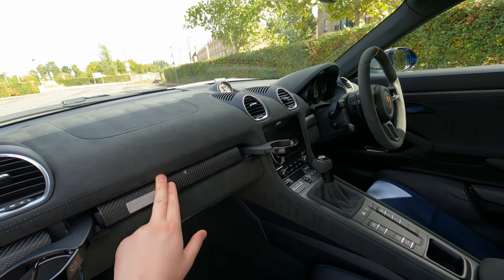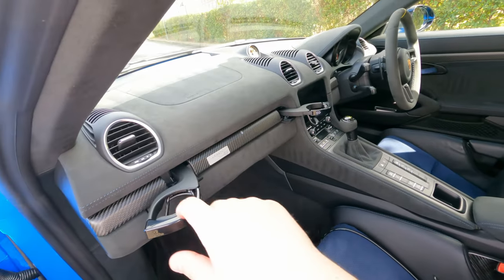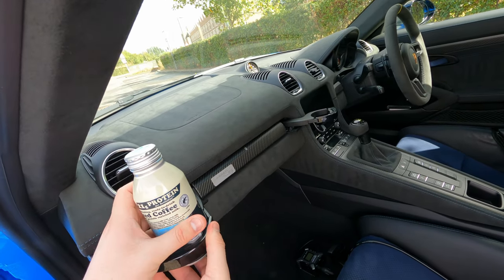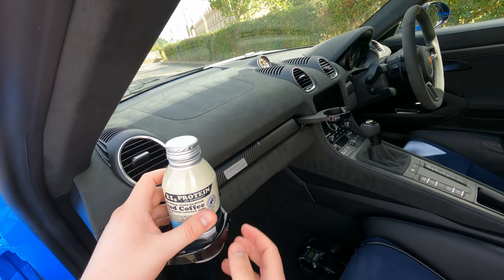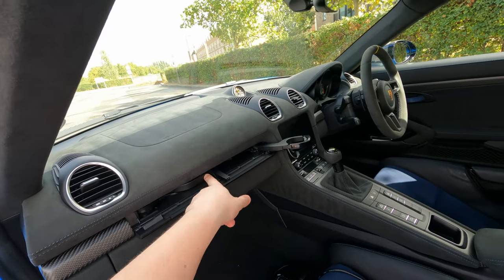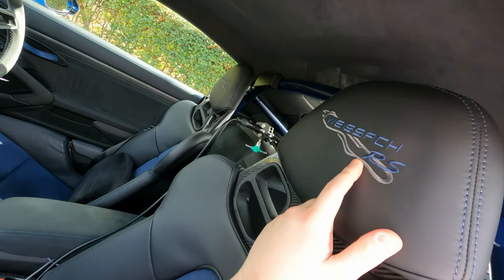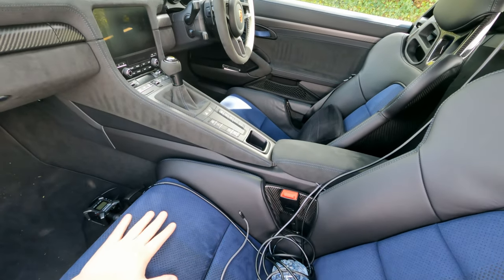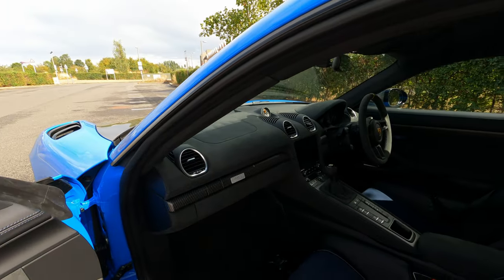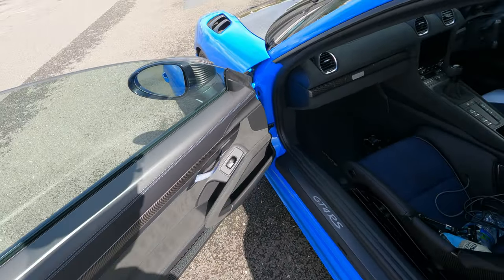Press these two. Do that. And then obviously you got your cup holders. You can adjust them, inflate your drink and tighten them up. There you go. It's not ideal, but it does the job. And yeah, on the passenger side, that is about it. Obviously, we got the Weissach logo here, the carbon buckets, but I'll show you more on the other side because it's better. But yeah, that's about it on the interior. On the passenger side, there's not much, as you would expect.